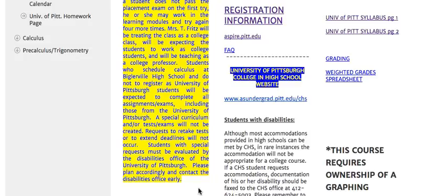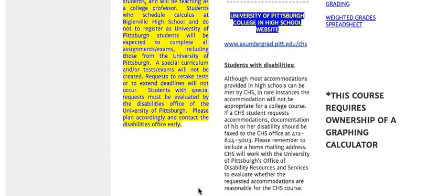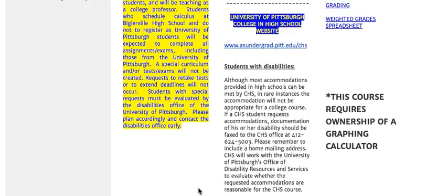Students with special requests must be evaluated by the Disabilities Office of the University of Pittsburgh. Please plan accordingly and contact the Disabilities Office early. Students with disabilities may contact the CHS office at 412-624-5003.